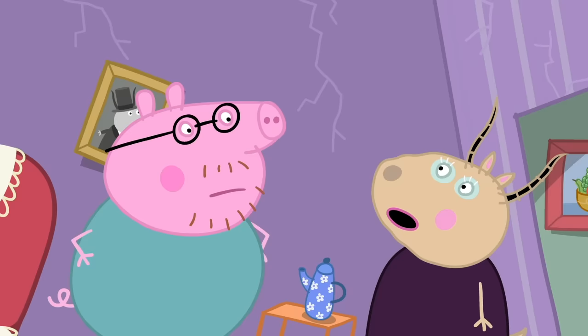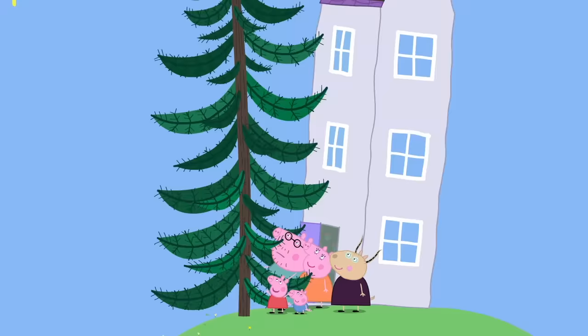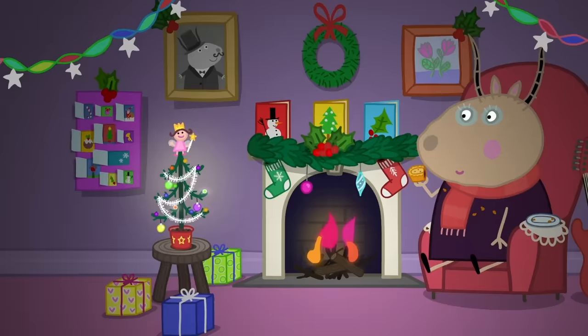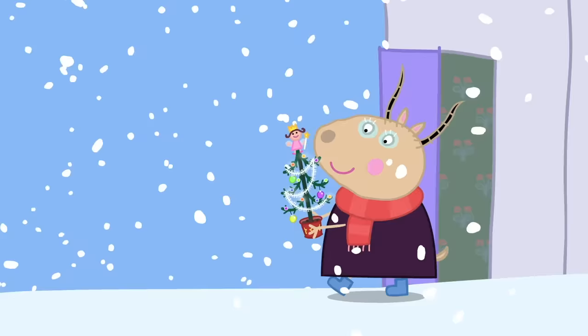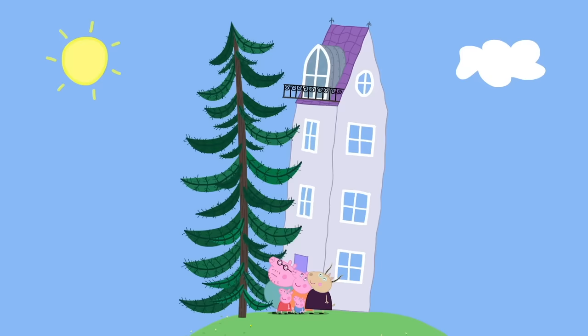What does the outside wall look like? What's this? Oh, that is my little Christmas tree. That's not little. That's big. It was from Christmas a long time ago. It was a little baby tree with a fairy on top. After Christmas, I could not bear to throw it away, so I planted it in the garden. Your baby tree has grown so much, it's pushing your house over. That's why your house is all wonky-donky.